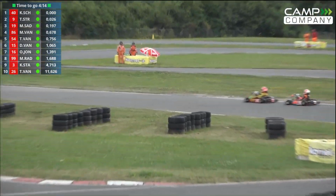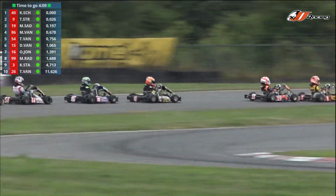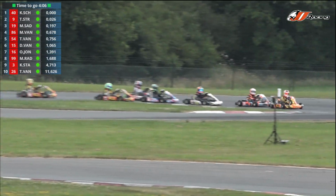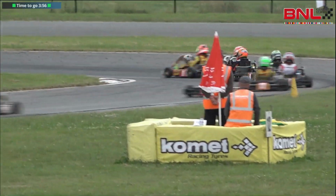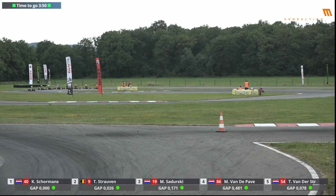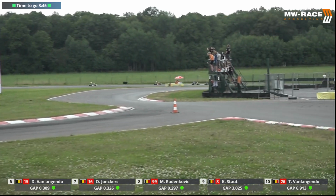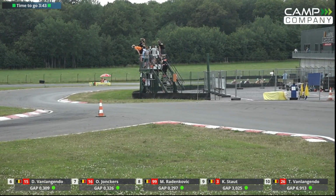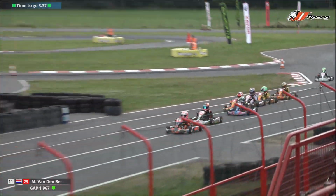This is absolutely mesmerising at the front. 8 karts in definitive contention for the lead and even the victory in this race, as Van der Stroys is trying to go around the outside of Dries van Langendonk. But I have to say, this is absolutely brilliant as Stuyven continues to lead. Schormans in 2nd, Swiderski in 3rd place. Van der Pavert, Van der Stroys, Dries van Langendonk, Olivier Jonkers. And looks like Radenkovic is being dropped somewhat here, as Van der Stroys is trying to make up places. Has he lost out?